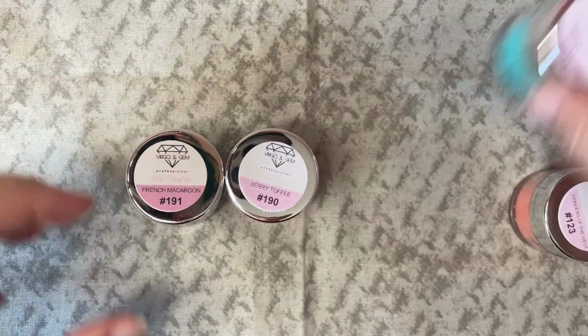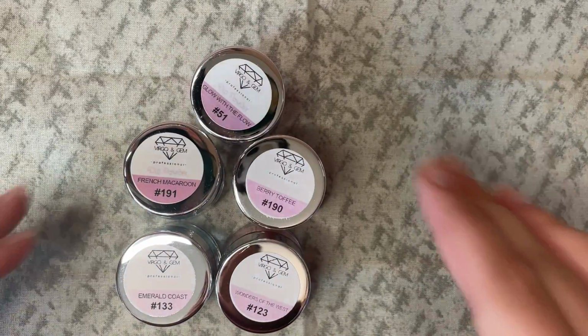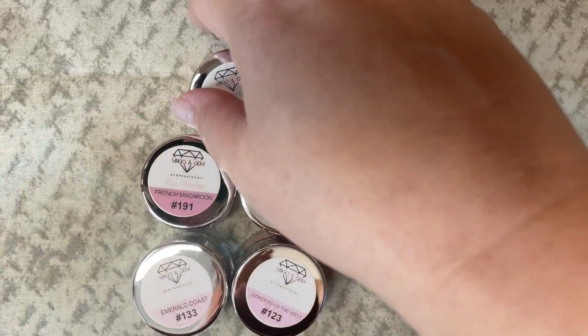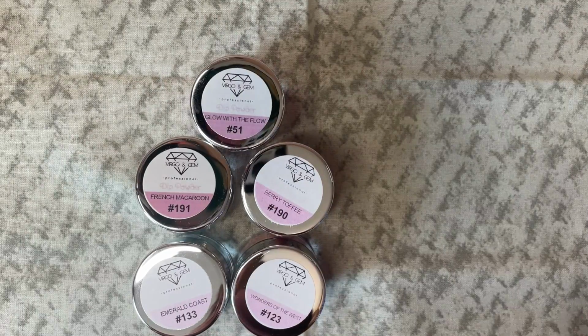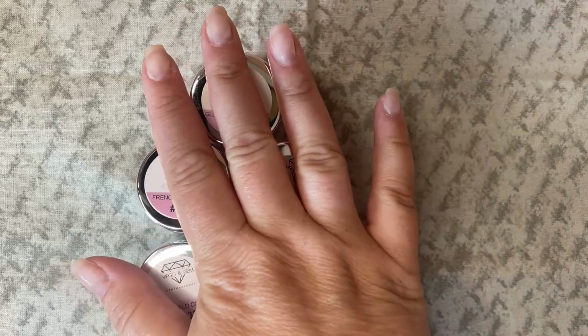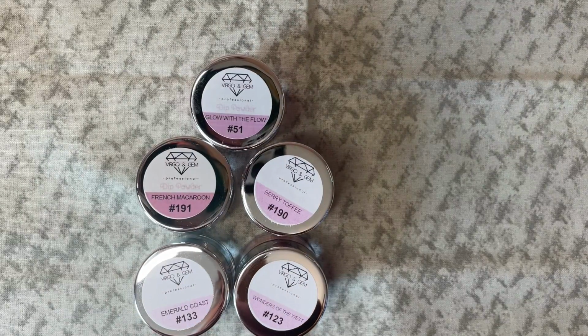So I'm going to do probably next week a mani using all of these colors in one. And I might throw a decal on there because I might have a Western themed decal to put with them. I have to look through my stuff. But yeah, I just love these. I think they're very Southwest looking, great for the summer. So stay tuned for a mani from these and for my next unboxing in a minute.